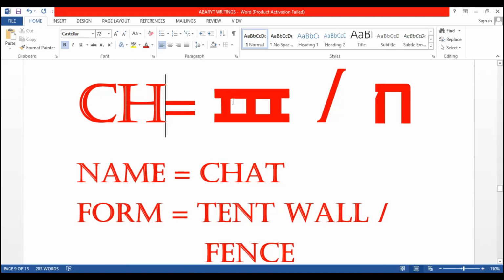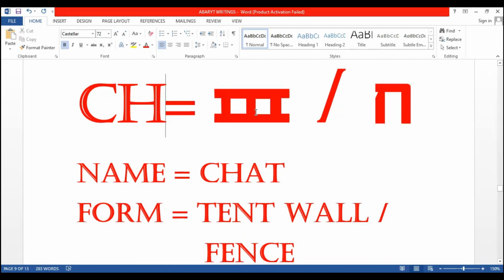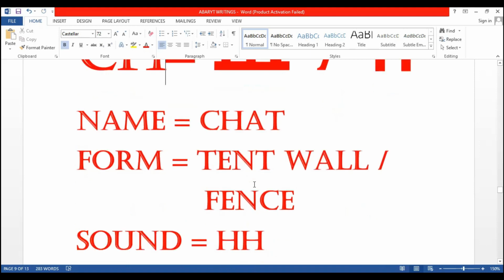So when you transliterate this letter, you have to write the CH. You cannot write H by itself or WH. This is just the sound to help you, the westernized mind reader, to understand what sound it makes. When you write it or transliterate this letter to English, you would write CH, but you pronounce the H because the C is silent. So it's Hot.